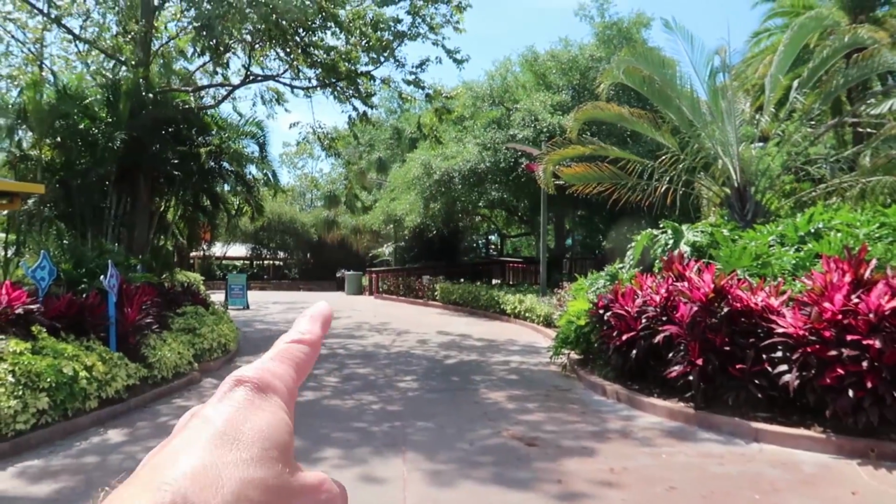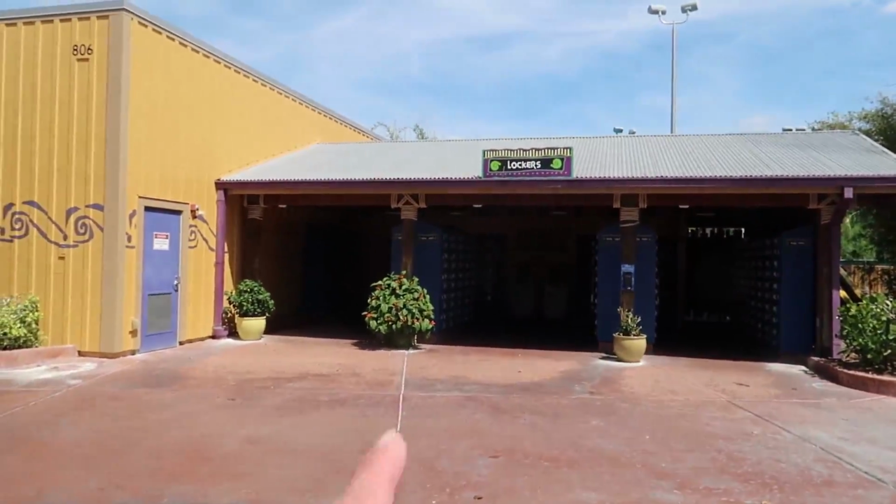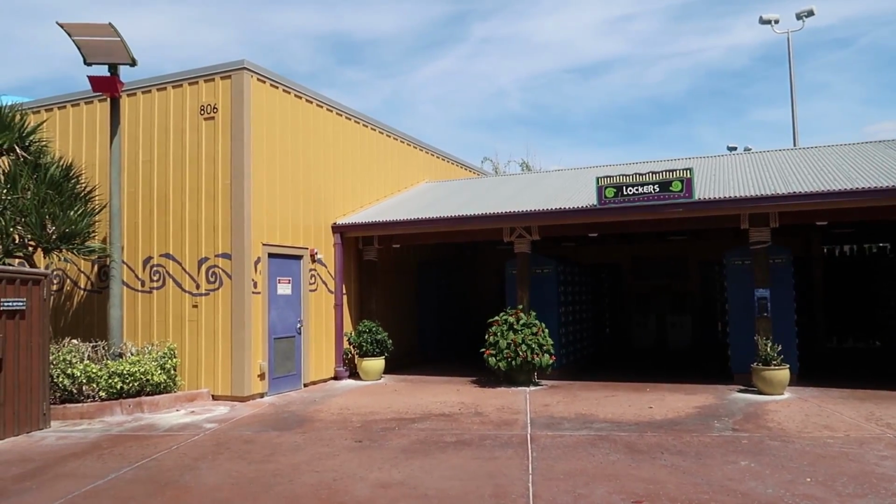We've made it around to the point where that just leads back to the front of the park, but I want to get into my bathing suit and get the GoPro on, so I want to stop here at these lockers and get one of these lockers.